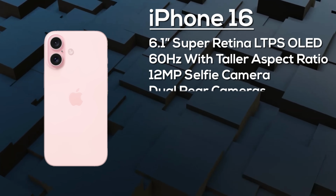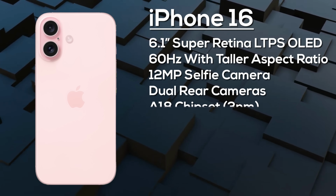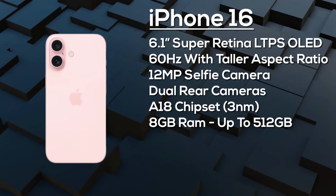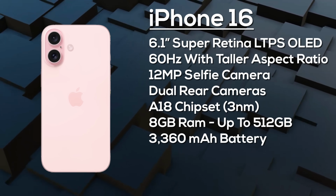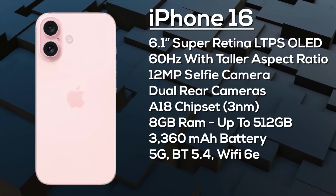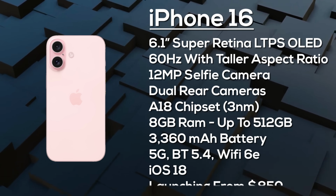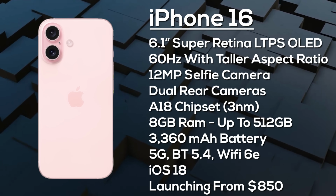We get the new dynamic island, which covers up the 12-megapixel selfie camera and Face ID sensors, and then on the rear we've got a 48-megapixel primary camera and a 12-megapixel ultra-wide. It's powered by the A18 chipset, and it's coming with 8GB of RAM to support Apple Intelligence and up to 512GB of storage. It's also powered by a 3360 mAh battery with 30-watt fast charging, and it's going to come with advanced 5G, Bluetooth 5.4 and Wi-Fi 6E. Now it will of course ship with iOS 18 and is expected to launch from around $850 in September 2024.